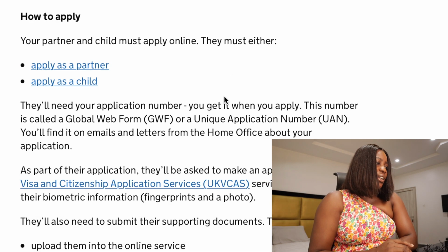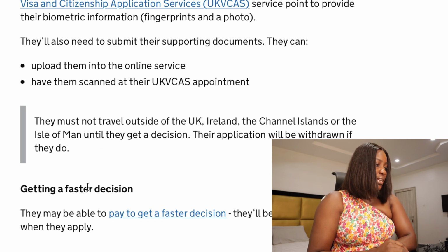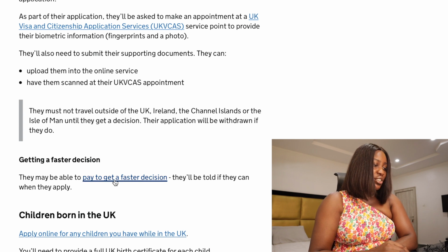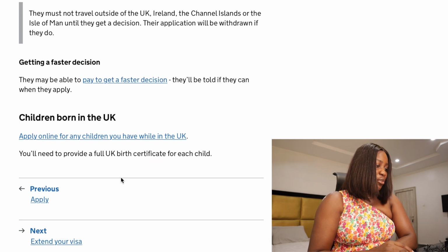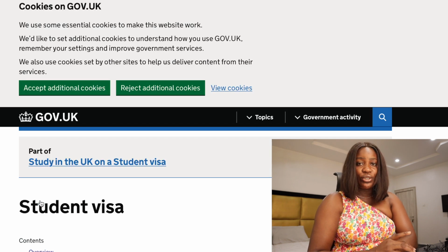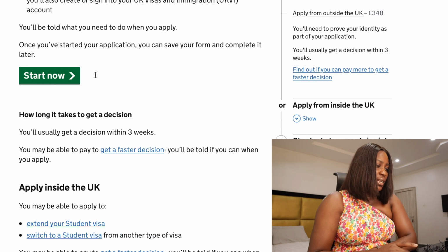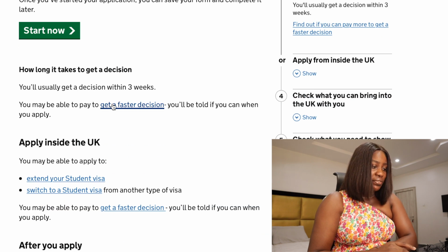They can calculate how much you're going to pay for the health surcharge. So how to apply. Your partner and child must apply online. This is like if you're applying within the UK. Same thing. If you want to get a faster decision, you just have to pay for it. Now, let's go back to applying. Like I said, I'm going to do a video, God willing, to show how to apply for visa. But there's one link we didn't click, which was applying to get a faster decision.